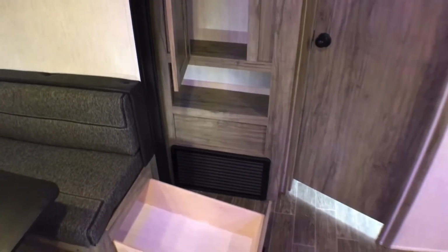As we come past the control panel again, you have a nice pantry right here. This is nice and deep. And if we look back there, it goes all the way to the exterior wall. So you've got good storage there. Another little cubby hole down there as well.